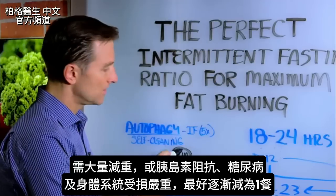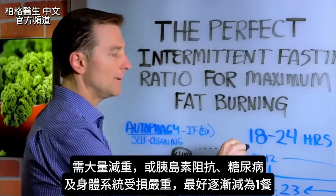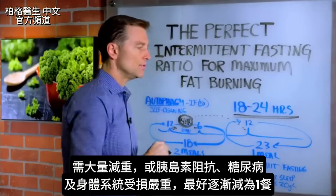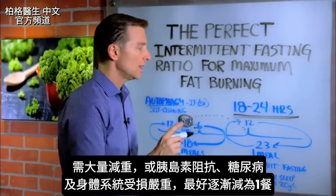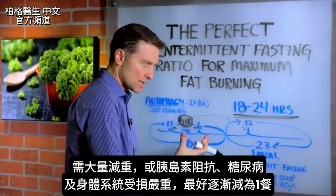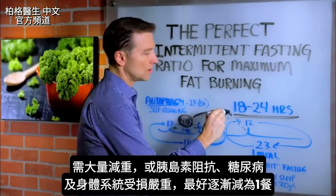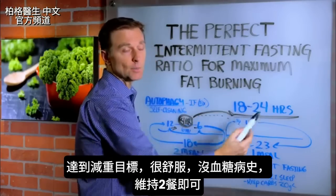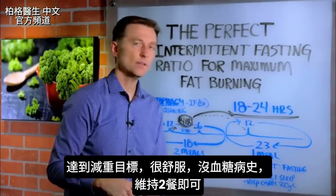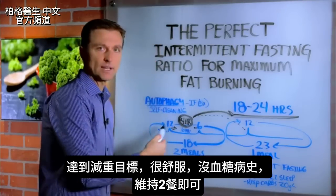And if you want to take it one step further and start graduating to this over here, you can do it. I would do this if you need to lose a lot of weight. Also, the more you have insulin resistance, the more damage within your system, the more that you have diabetes, the more you want to graduate into this right here. But let's say you're losing weight, you hit your goal and you're comfortable and you don't have a history of blood sugars, you could stick with something like this.